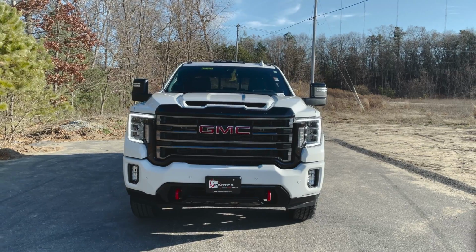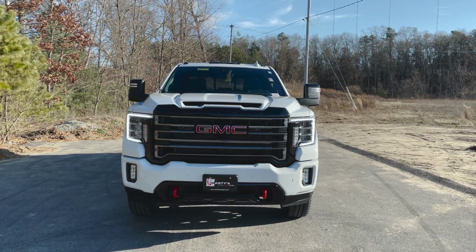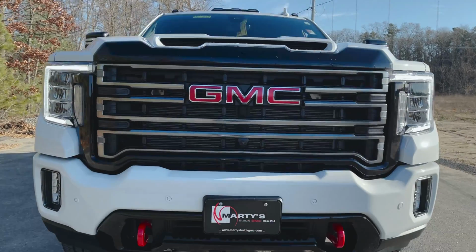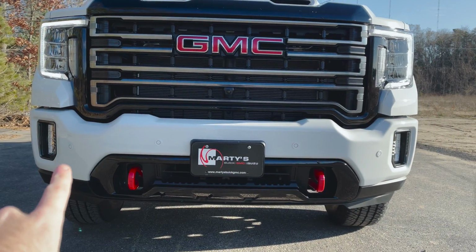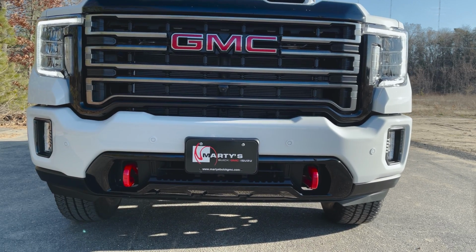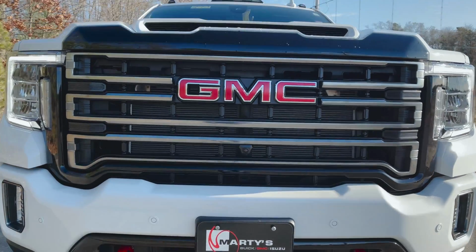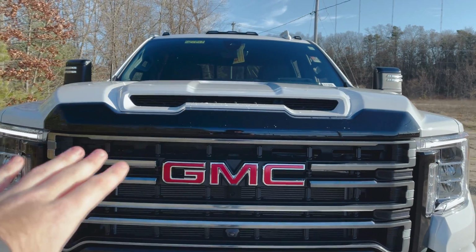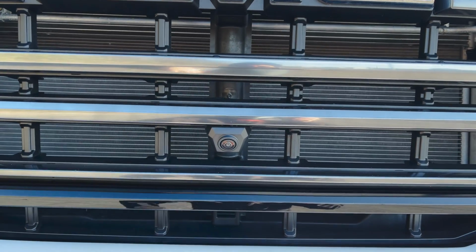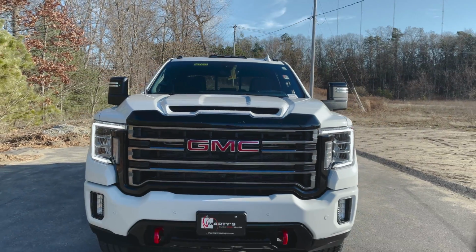Now, I do have this truck running so you can see the signature C-notched headlights. Of course, these are the new LED blade style headlights. You've got LED fog lights down low. And as we go down on the front of this thing, you can see we've got front parking sensors, and you've got your red tow recovery hooks. Obviously, it is an AT4, so that is why you're seeing those red tow recovery hooks instead of black or chrome. Also, you've got the AT4 grille, so it's that black chrome finish, and hidden away is the front camera for our HD surround vision camera system, which, of course, I will show you how that works in just a second.